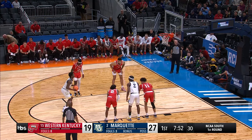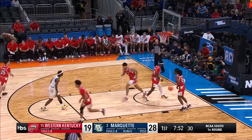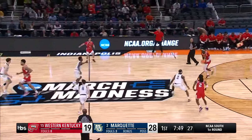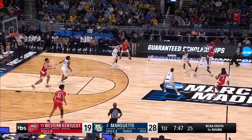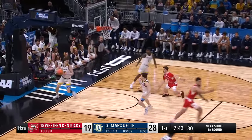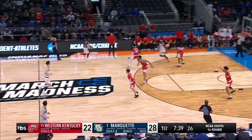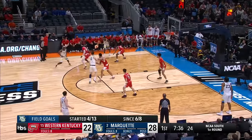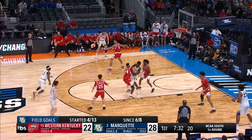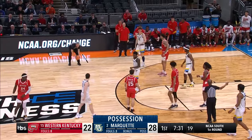At the line, Cam Jones. He was the number 7 scorer in the Big East. That's the first time today that Marquette's gone to the line, I think, and made both of them. Allen, 3 for the Hilltoppers. Well, he's their shooter. He's the one guy who is more shooter than attacker. They love to get him shots. That's about as open a look as you can get. He played 3 years at Kentucky, transferring in, tie up defense, Western Kentucky.